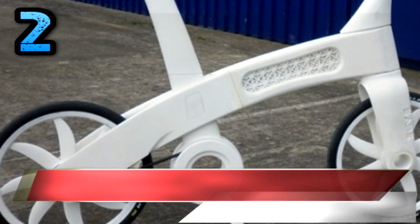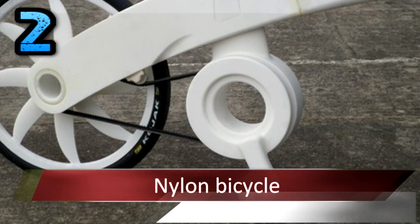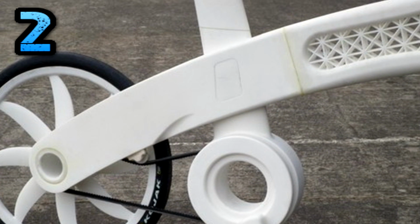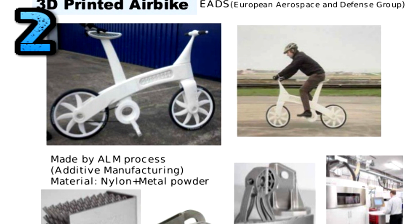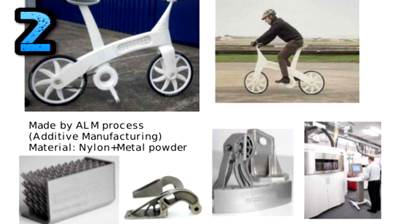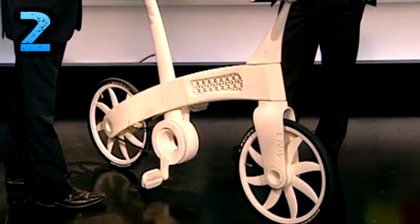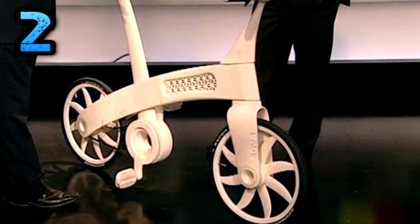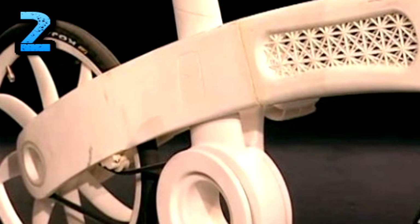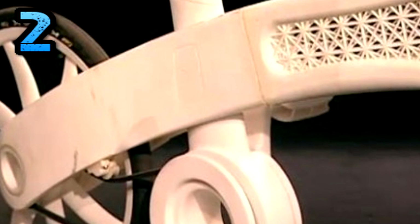2. Nylon Bicycle. The European Aerospace and Defense Group printed this bicycle, which weighs 65% less than the traditional bicycles on the market today. It is grown rather than constructed from nylon powder using a process called additive layer manufacturing, which is like 3D printing. EADS combined this with another process called laser sintering to refine the structure and make the frame robust yet light. The result? A product they are calling Air Bike.